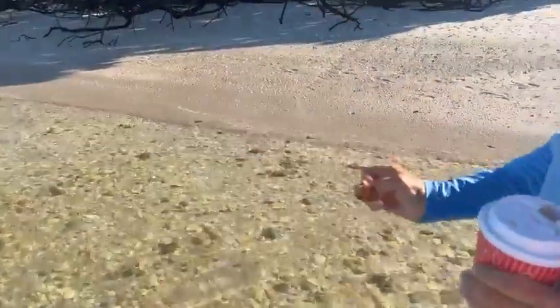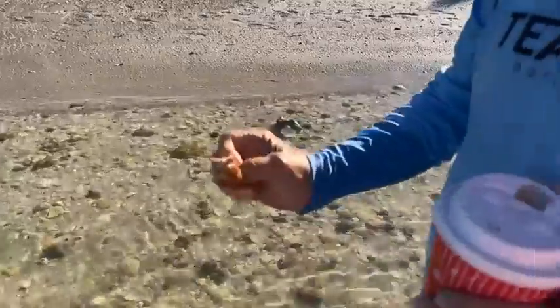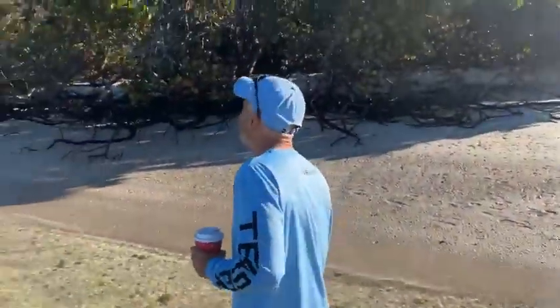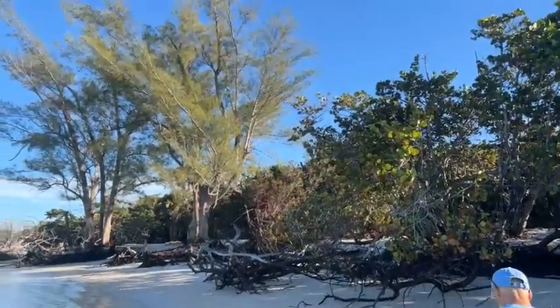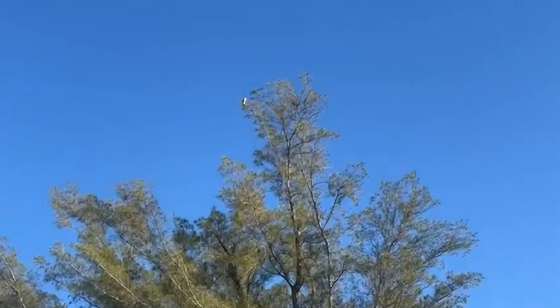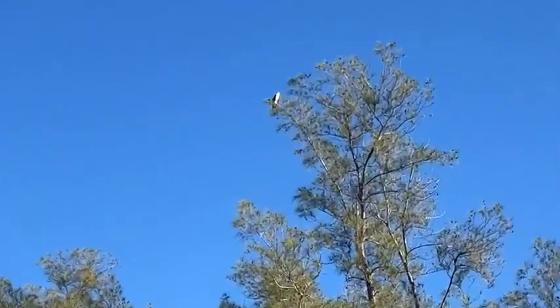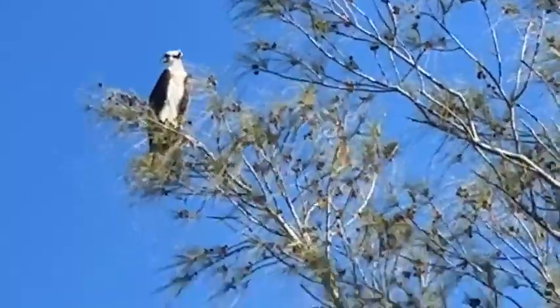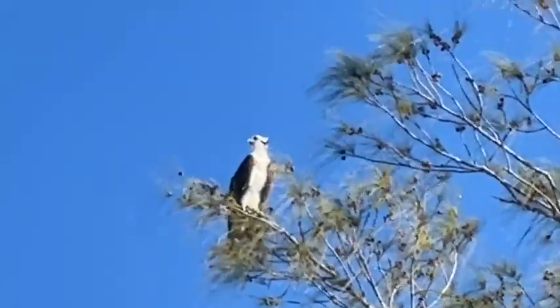Nice colors on it. Nice color pattern, nice stripes. Oh, I hear an osprey. Oh, there it is, right up there. Going to be losing their tree soon. Yeah. Poor things. Well, there's another osprey. At least we get to see its face. The last one was looking the other way. Come on, Gimbal, settle down.